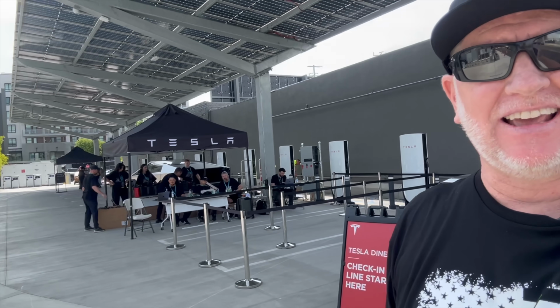All right, waiting to get into the Tesla Diner for the first responder event. They're doing a little soft opening here. Marty's here from Tesco SoCal. We are first in line. Line is starting up here. Couple more minutes till they let us in.